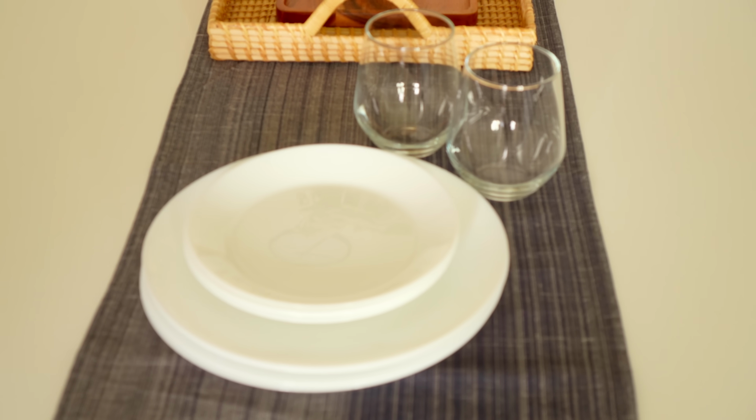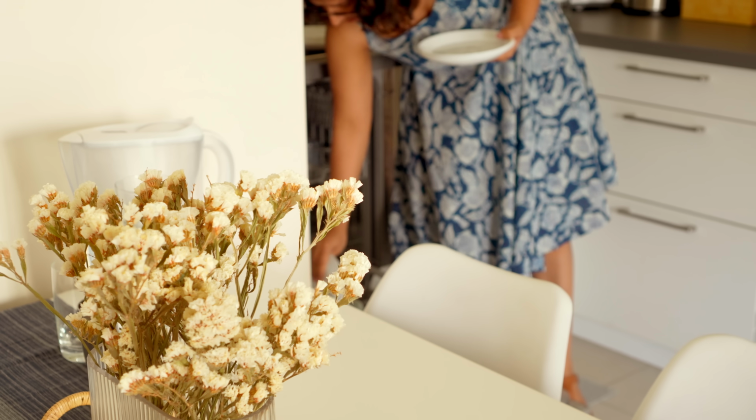Preparing the dishwasher for the extra plates to be used in the following days.